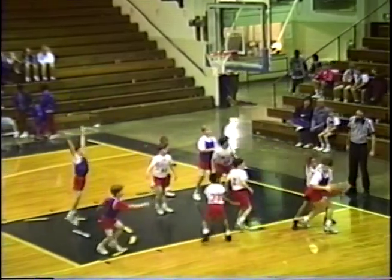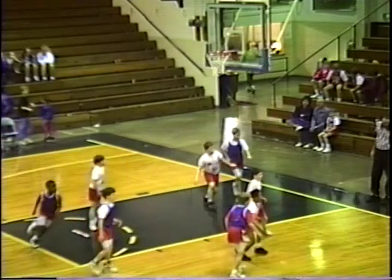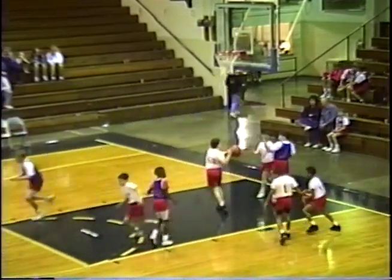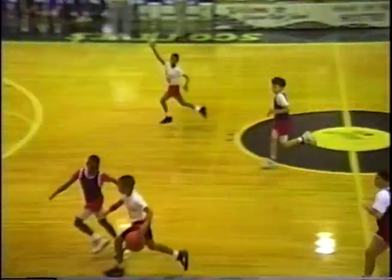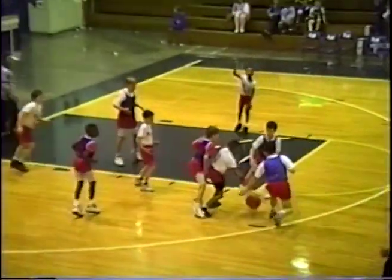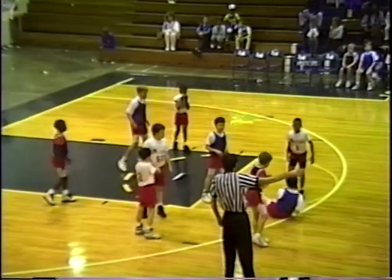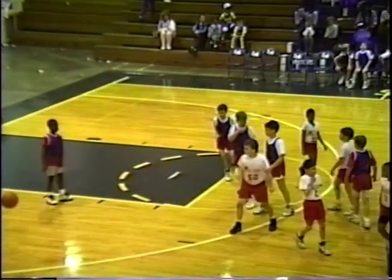Glenn Downs moves, pivots, looks for someone to throw it to. Gets it out. Downs puts it up and in. Cedric Curd moves into the lane. Tied up by Glenn Downs. Possession in favor of the Pacers.